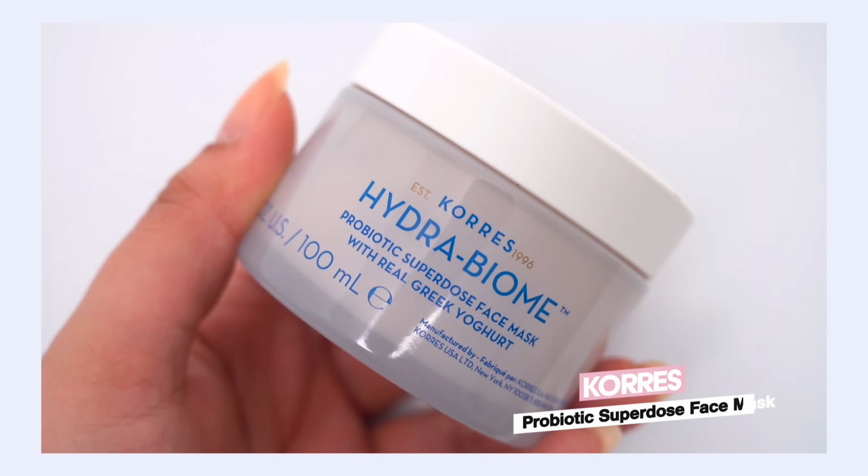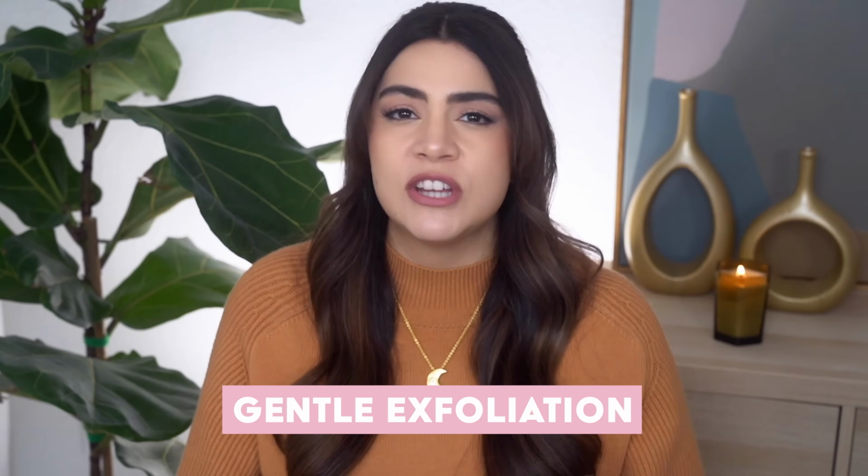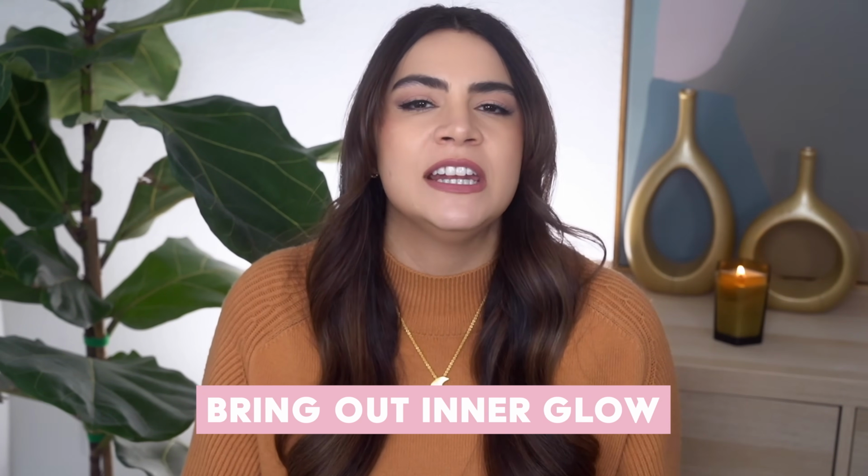Korres Probiotic Superdose Face Mask. Now, this is a really great face mask to go towards if you are looking for some gentle exfoliation to bring out that inner glow and to help smooth and refresh your skin. And let me tell you, this mask works hard for your skin.